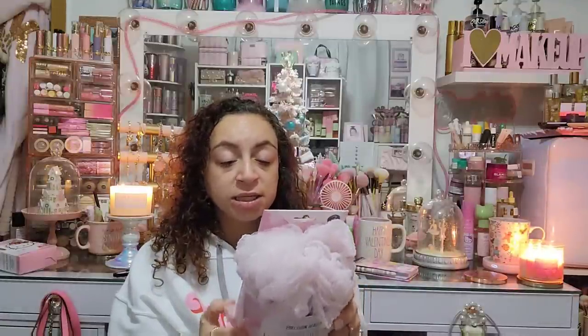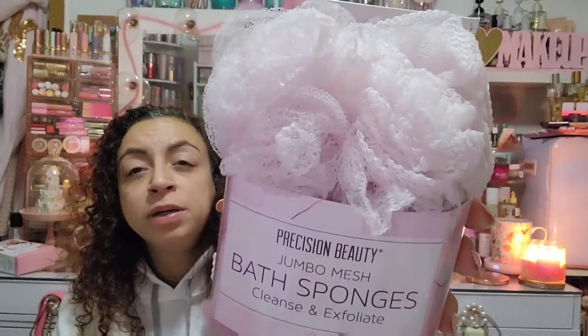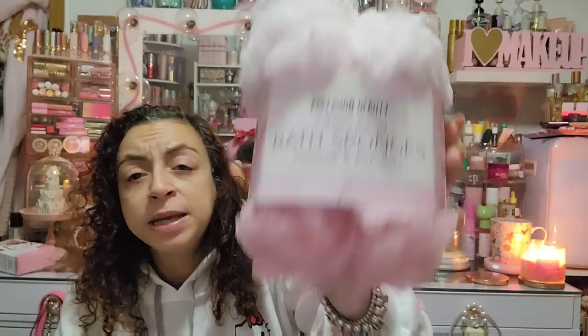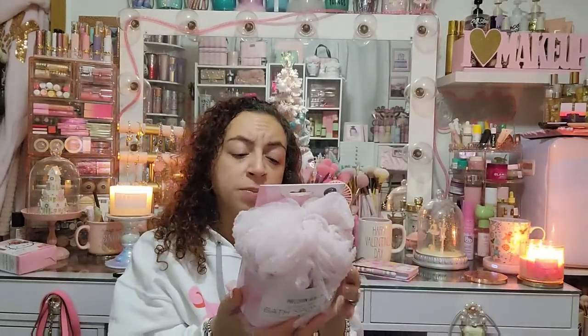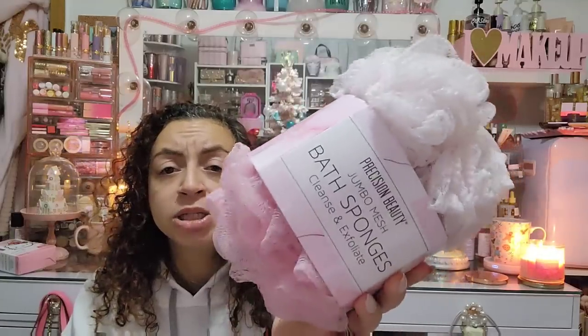Then I picked up these jumbo mesh bath sponges, cleanse and exfoliating, for $4.99. There's a lighter pink one. I don't know if the camera's making it look white or not, but it's a very pale pink. And then there's a more mauve-y pink one. These are jumbo, and they are so soft. I think it was time for me to get a new sponge anyway. I don't think I've changed mine for a couple of months now. Kind of gross. So I needed to change it out.